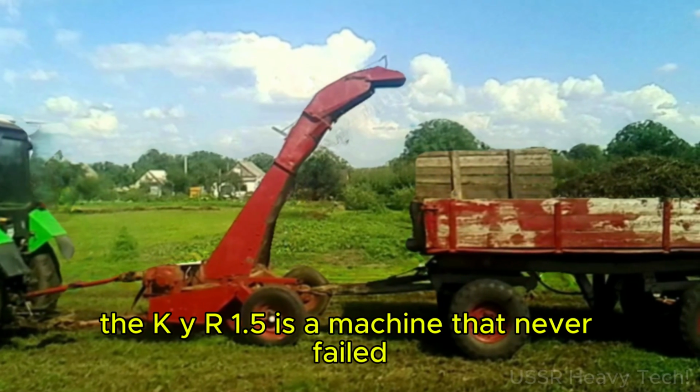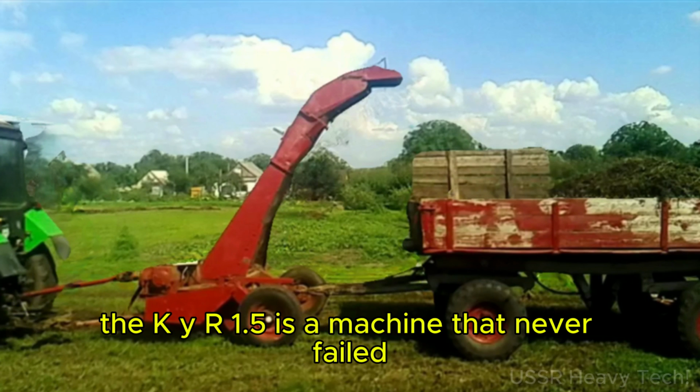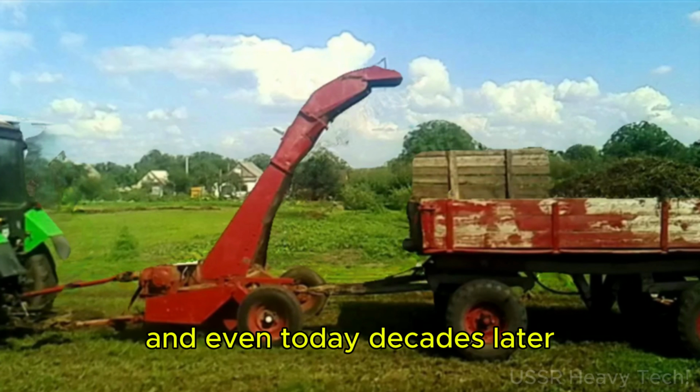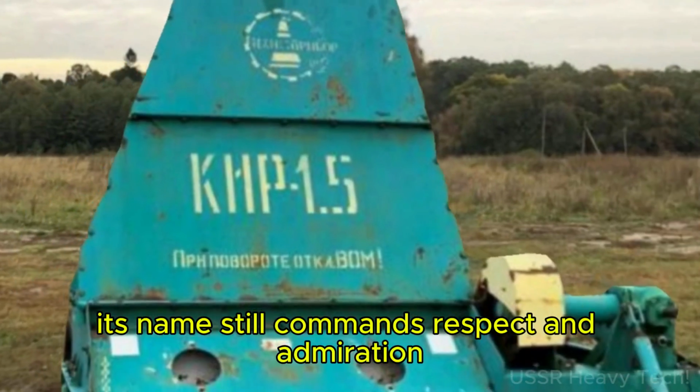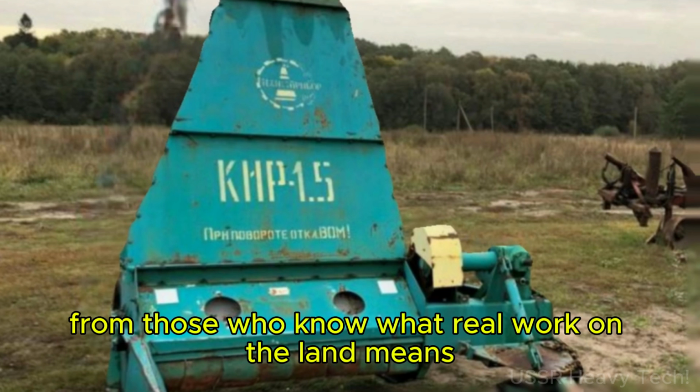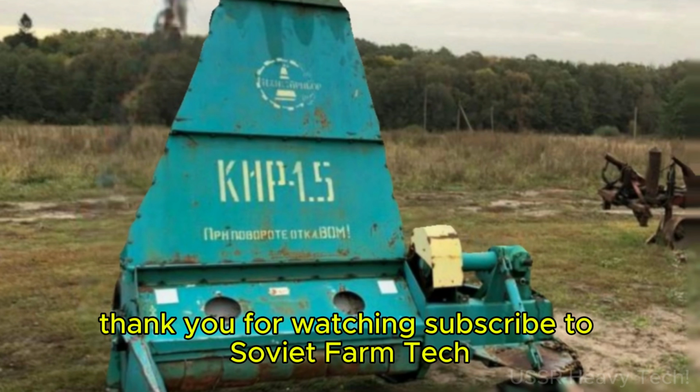The KIR 1.5 is a machine that never failed. It worked where others gave up. And even today, decades later, its name still commands respect and admiration from those who know what real work on the land means.